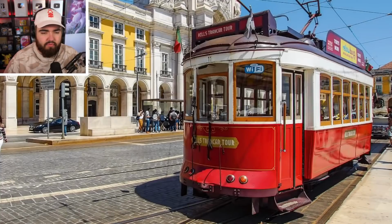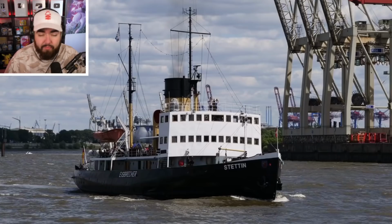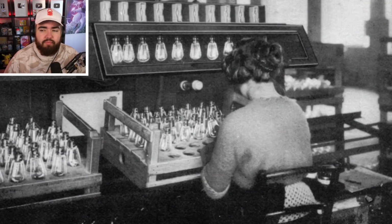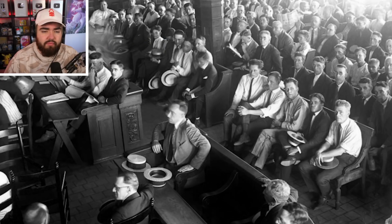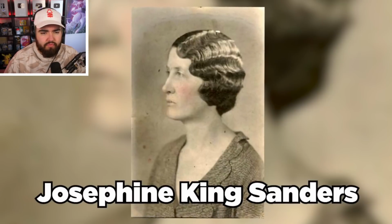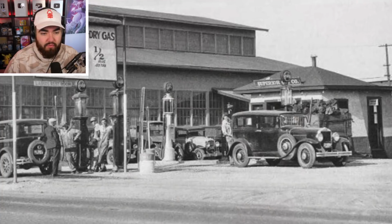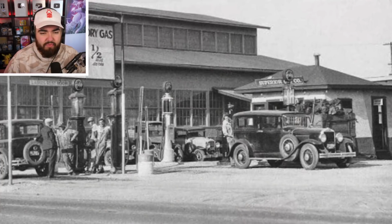He worked as a streetcar conductor, soldier, railroad fireman, insurance salesman, steamboat operator, lighting manufacturer, tire seller, and a lawyer. At one point, his first wife, Josephine King, left him with their children because he got fired so many times. Wow. It wasn't until he started working as a gas station operator that his luck changed.